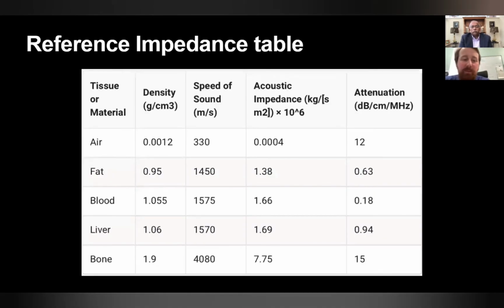And there are reference tables which give you the speed of sound in tissue, and the acoustic impedance value of those tissues, and then also on the far right, the attenuation. So we're going to go through this in a little bit more detail.